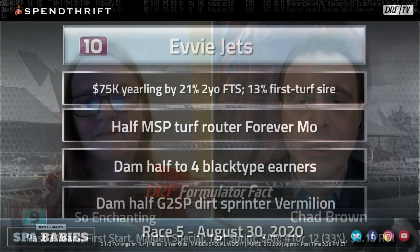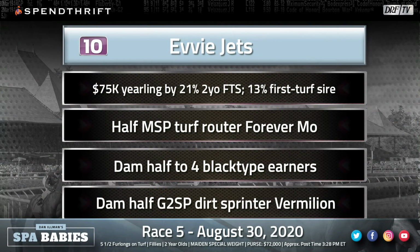Completing the body of this field, we do have 4 horses on the also eligible list, as well as the aforementioned Cease and Desist entered main track only, is Evie Jets. And Evie Jets is one of my favorite under-the-radar stallions, Twirling Candy. May not get as much press as some of the bigger names out there in the breeding sheds, but this one gets 21% 2-year-old first-time starters and sires racehorses.